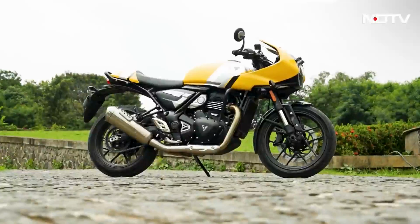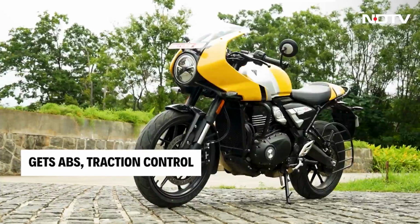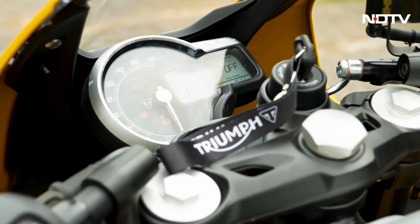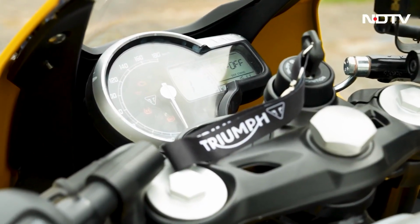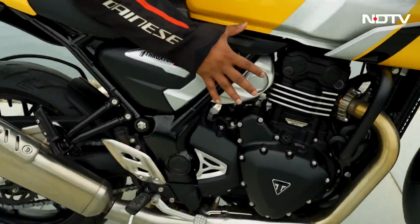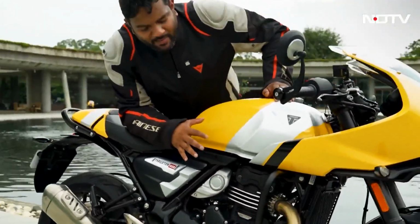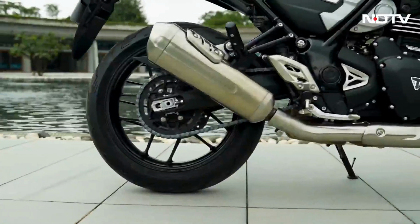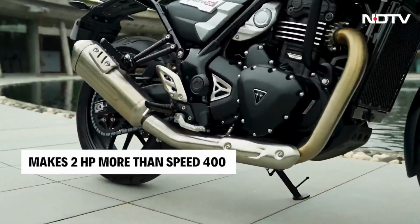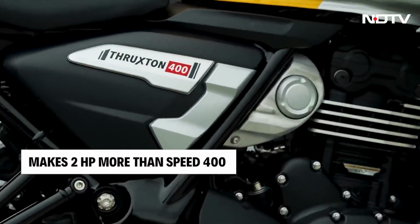The bike continues to get the same set of features as the Speed and the Scrambler 400X, which includes dual channel ABS, switchable traction control and a USB port along with the same part LCD part analog instrument console. So it's the same 398cc TR series single cylinder liquid cooled engine on the Thruxton 400, but few differences here and there. The motor now makes 2 horsepower more, so the total power output is 42 horsepower compared to the 40 horsepower on the Speed 400.